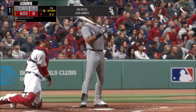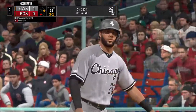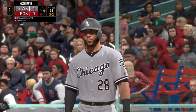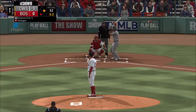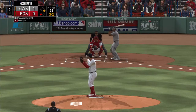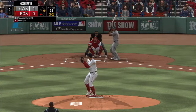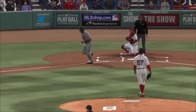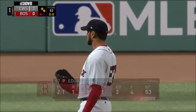That misses, and it's going to set up a big pitch now. 3-2. I don't even think I need to look in the dugout on this one. I think it's safe to assume he's going to be running. Too good a hitter at the plate not to think he's going to put the ball in play. Now the 3-2 pitch, and that misses, ball 4. So it's first and second now with only 1 away.